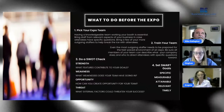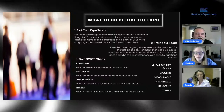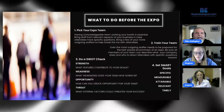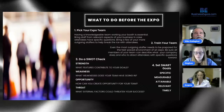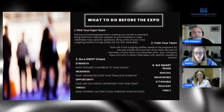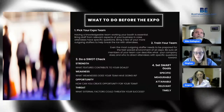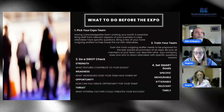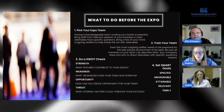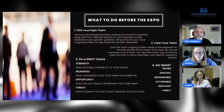I like to give this example. If you're a manufacturer and you have a highly complex technical product, you want people that can speak to the complexities of that product. Maybe you bring a sales engineer or an engineer with you, or the person who designed the product, but maybe they're not as people oriented. So have one of your other staff that is more outgoing work with them, and then they can work together to present your product or item. But keep those things in mind when you're setting up your team.